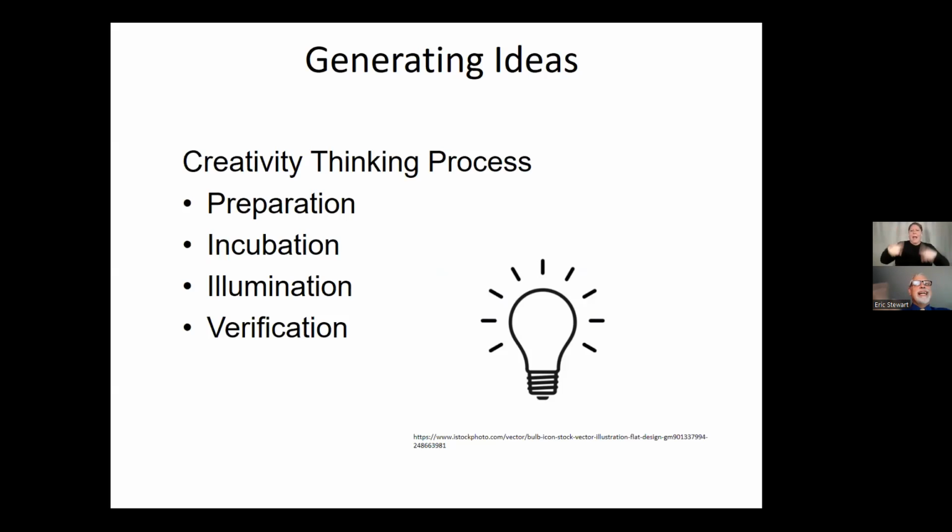It wasn't until the 1900s with Graham Wallace that came up with this idea that humans were thinking of really new things, that the idea of innovation and creativity was that different inputs came in and new ideas came out. And so the steps that we're going to cover here are preparation, understand the problem, incubation, letting the brain work on the problem, illumination, coming up with the answer, and then verification, getting it out of our heads, writing it down, and trying it out.